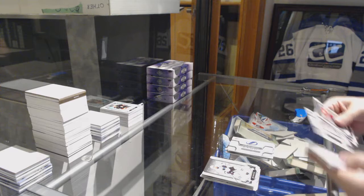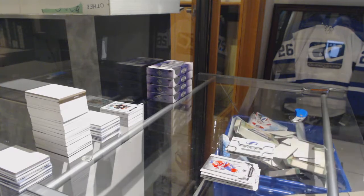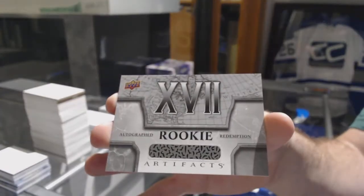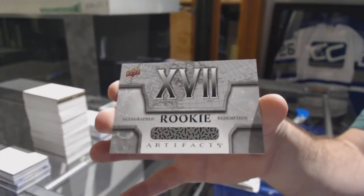And we finish off nice. If somebody wants to let me know who this is, if not, I have to look at it after. Autograph rookie redemption card number 17. There she goes.